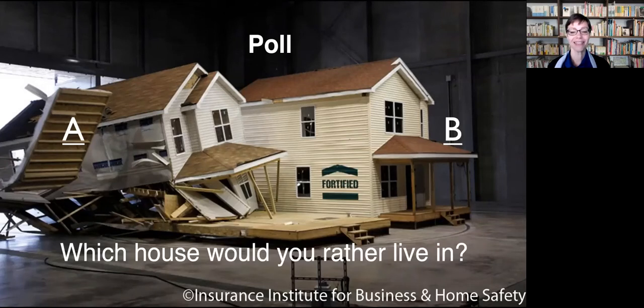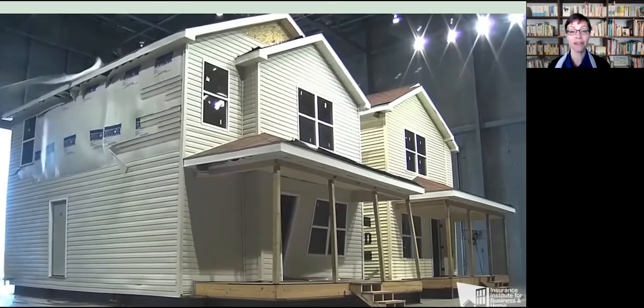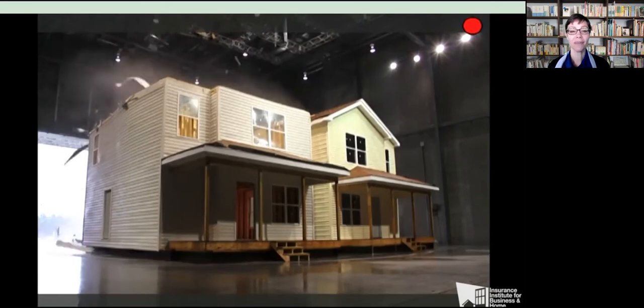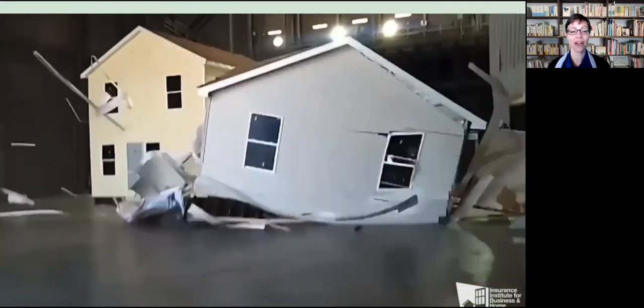So for some reason, everybody said B. Nobody wants to insure House A. I mean, I don't. I don't want to live there either. So let's go ahead and move on. We're going to show a short video about those two houses. This is a testing facility in South Carolina where these two houses were built. The difference between these two houses is about $3,000. This house was built multiple times, and you can see the one house is just not doing well. The other house that is built to a beyond code standard did great on all those tests.